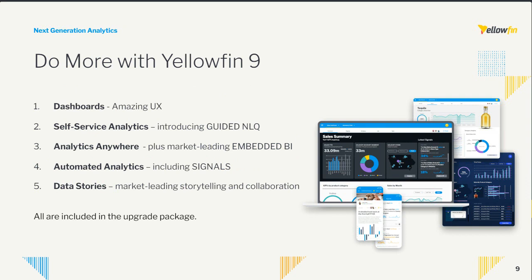A little bit more about what Yellowfin 9 provides, in addition to what your standard smart reporting provides. Again, you have much better dashboards, really pixel perfect dashboards and reporting. We've introduced a lot of new features such as self-service guided NLQ, natural language querying, so your users can create their own queries a lot easier.